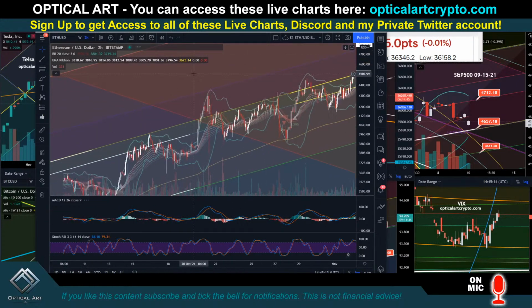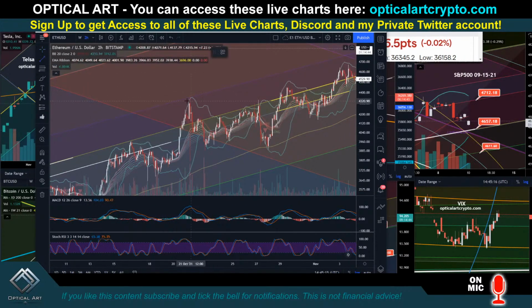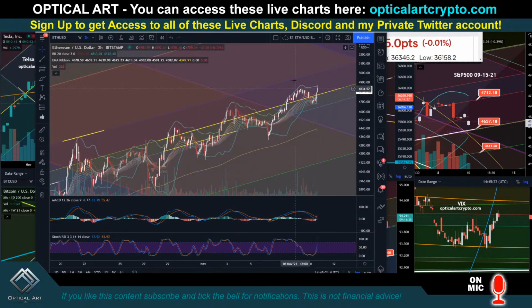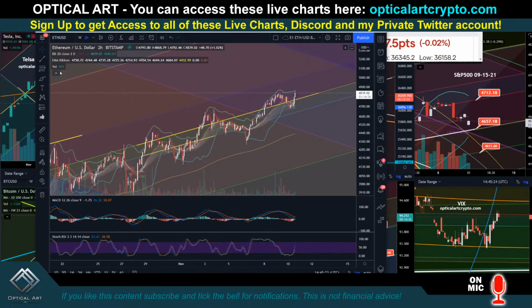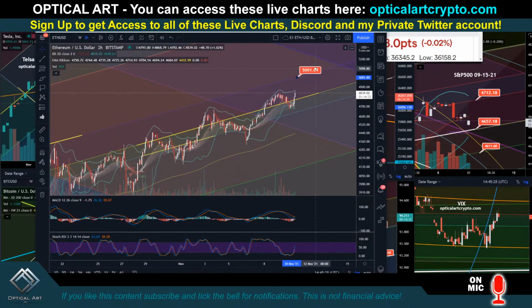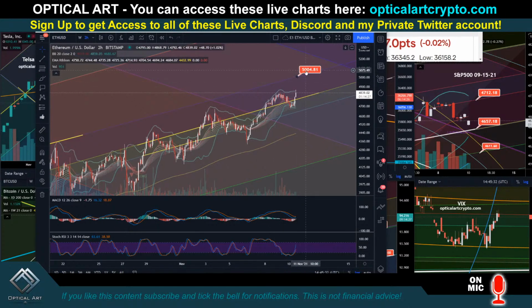You can see we topped out back here. This line right here, this was the high. When you get to this point, this is where you want to take your profit. If we push up, so if you're bullish on Ethereum, the next point you want to watch to take your profit would be right up here around $5,000. Your support right now is going to be right here at around 4,783.